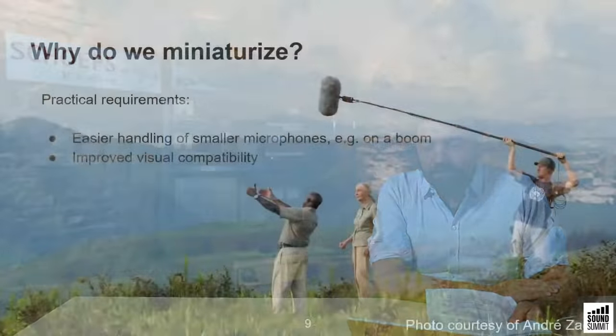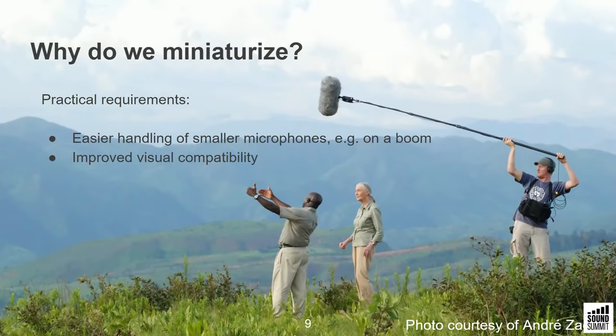So why do we miniaturize at all at Schoeps? Essentially, there are two major arguments for that. It's the easier handling of smaller microphones, of course. And as you see in that picture, in particular at the end of a boom, it matters a lot whether or not the microphone is lightweight and small. And of course, also the improved visual compatibility of the microphone is a major point here.